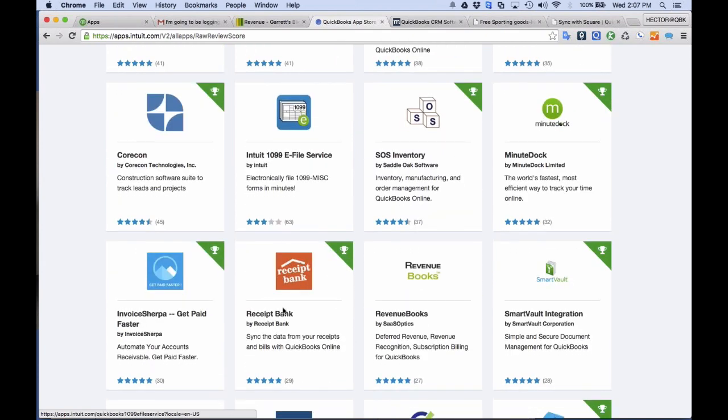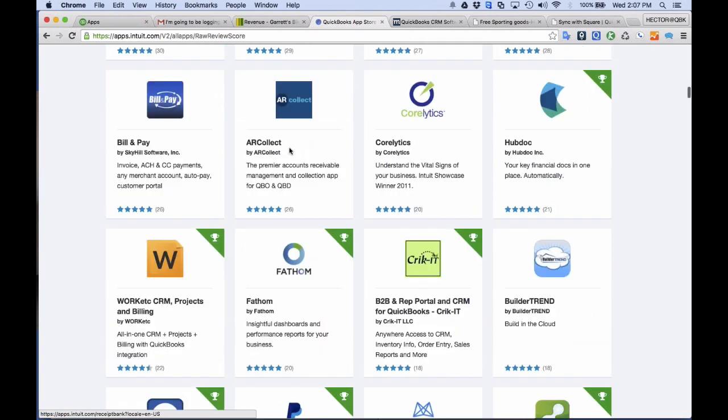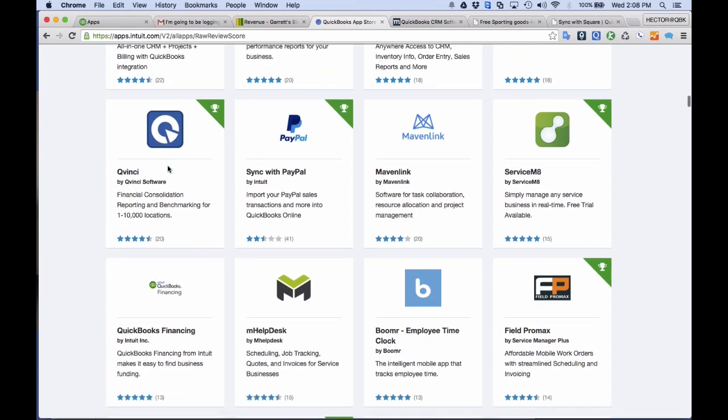Like for example, Receipt Bank. It's similar to HubDoc. It doesn't really download bank statements for you, but it's more for capturing stuff from your phone. And then SOS Inventory if you want to take inventory to the next level, because QuickBooks Online is pretty weak with inventory. The 1099 tool by Intuit, I use that at the end of the year to prepare 1099s from QuickBooks Online without having to retype anything. Fathom is also a really neat reporting tool. QVinci for consolidation. So if I have multiple clients with multiple financial statements from multiple QuickBooks files, and I want one app that can put them all together in one shot, we use QVinci.